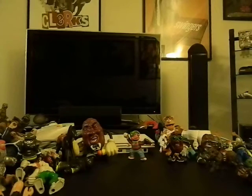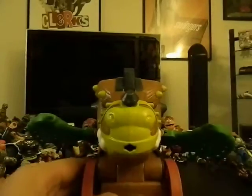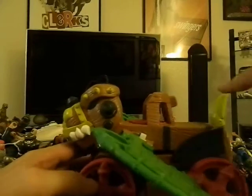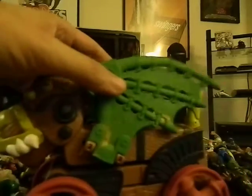And then the other Imaginext vehicle I got, which was just like $1 or $2. I can't remember what I paid. Actually, I didn't get a name on it, but you press the tail down and that thing pops all the way up. So you press it down. Okay, like I said, you press it down, then it goes back into this vehicle mode. You can put the wings up. So, very cool. Okay.